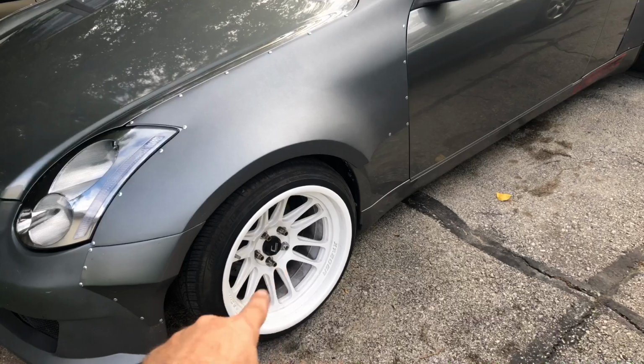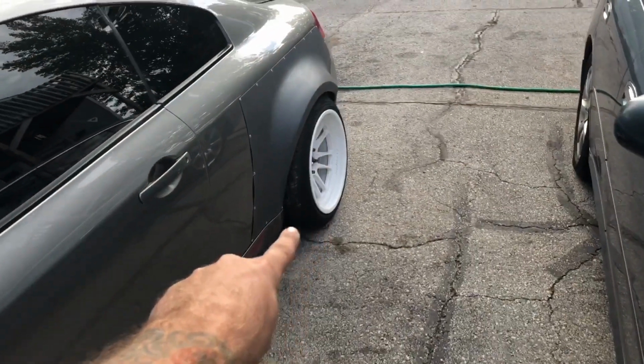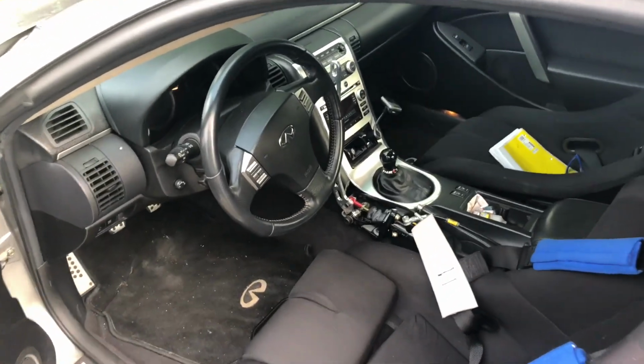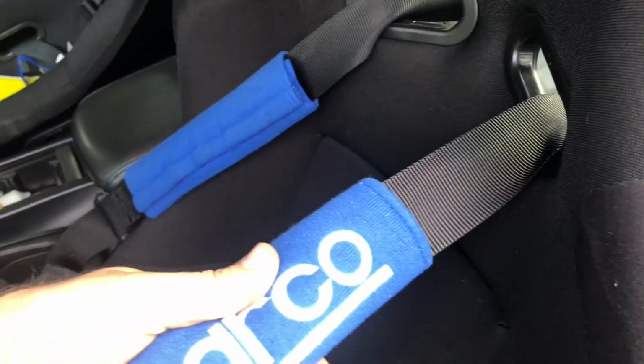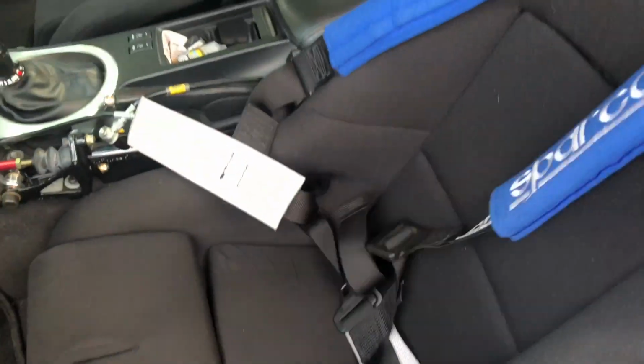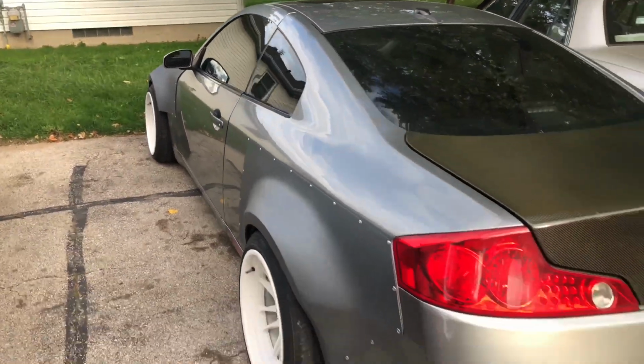Other than that, the lower control arms are stock. It has adjustable upper control arms, some adjustable arms in the rear, true coilovers. And inside, we have an ASD Hydro inline setup. Got some Bride seats, harnesses, harness bar, and they're Sparco harnesses. Not bad at all. The car handles really, really well. Overall, it's a really clean car, as you can see.